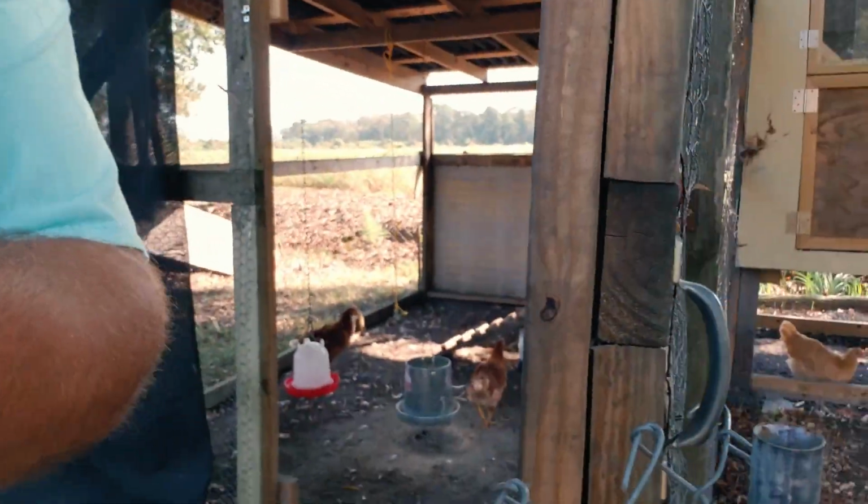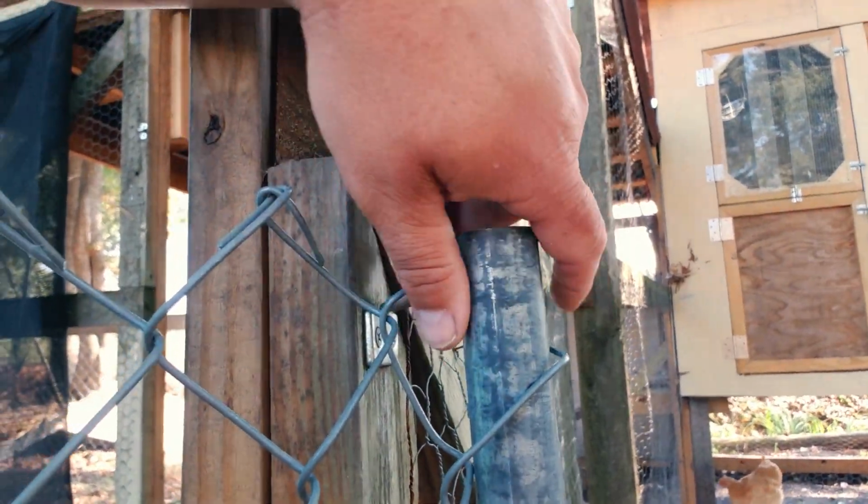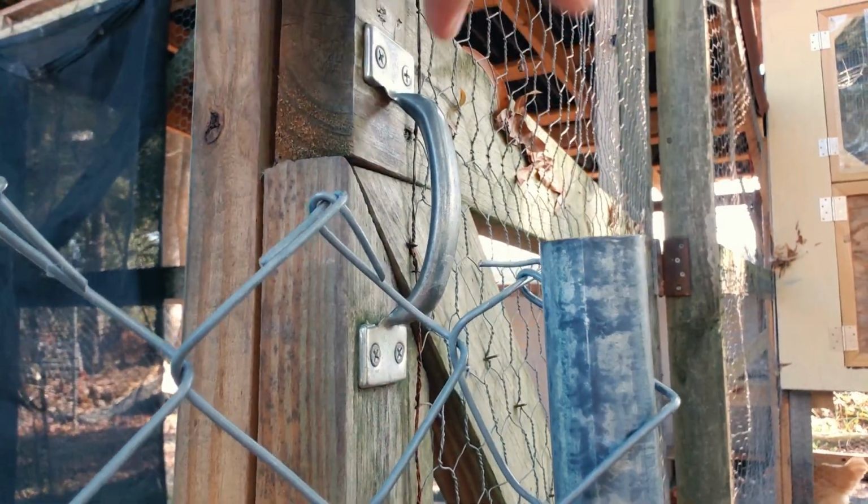Oh, and I have redneck this thing up because of pretty much working with what I got. See how my latch is. It holds on to my fence. Yeah, I had a board sitting right there, and it was falling away, and then the little baby chicks were trying to jump it, so I had to clip their wings.